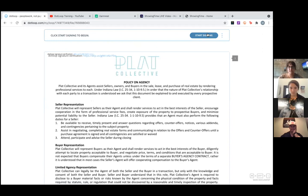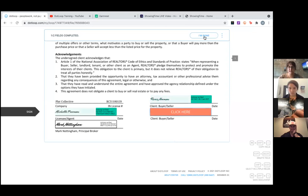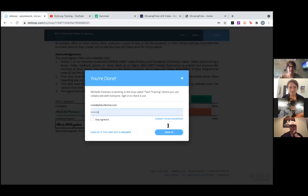So I'm going to start signing. Rosie, click here. Great. Yep, pretending I'm Rosie. Great, and I'm done. That's okay because I only actually had her assigned, but now I can also see why people end up signing both lines. I often see two sets of signatures. I'm like, okay, now I get it. I can see why. But anyway, I'm just gonna skip that. Great, so now I'm done.